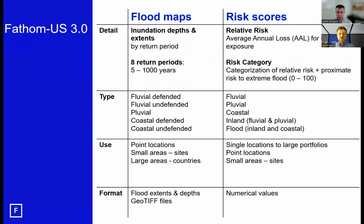In addition to that, for some of the work that you may be doing where you're looking at understanding assets and the implications of flood risk across a series of point locations or assets, we have risk scores that are basically combined from our flood maps, but give a slightly different output. And they're really valuable when you're doing that high-level screening and understanding of those implications. So that's for a current view of flooding under the current climate scenarios.